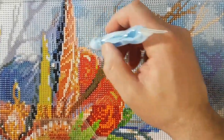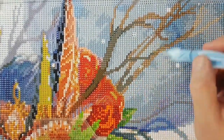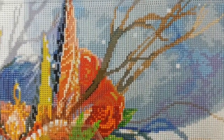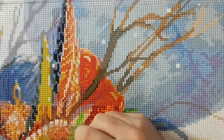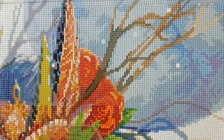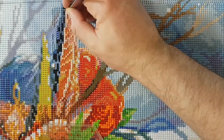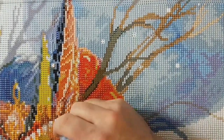So this is the warrior's headdress, and her branch, antler kind of things. That's what I'm calling them for this section. It's going to be a bit of a color dash, I'd imagine, here and there. And that drill rage quit. Oops. I'll just place it with a pair of tweezers. Okay, there we go.